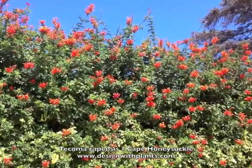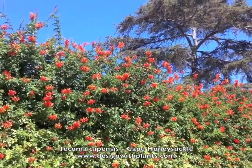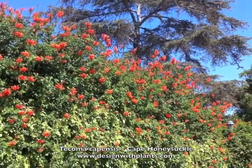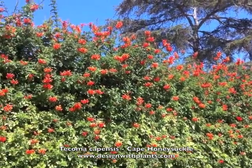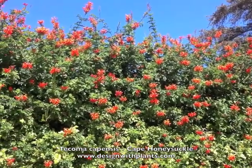So, Tecoma capensis, Cape honeysuckle. Excellent evergreen, colorful shrub slash vine, and it blooms over a very long period. So that's one of the big benefits: it attracts hummingbirds and blooms over a long period for you. Enjoy that one.